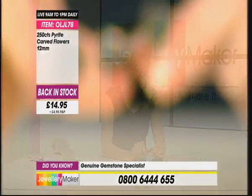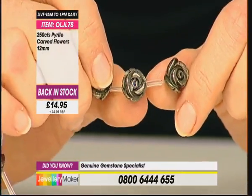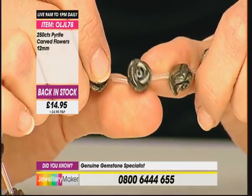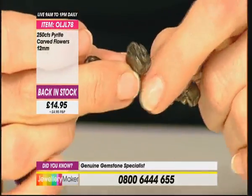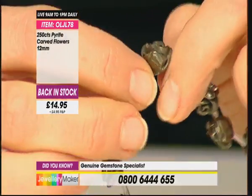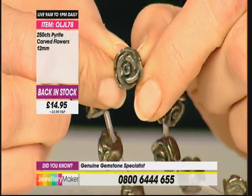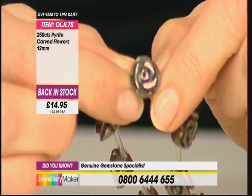$14.95 for this, and it's the carving, it's the craftsmanship that you're getting here that's going to make the difference, isn't it? For less than £15, a really striking elegance, but with that real style of something different, and that's what I like about this. They are going to give a unique feeling to your jewellery making.